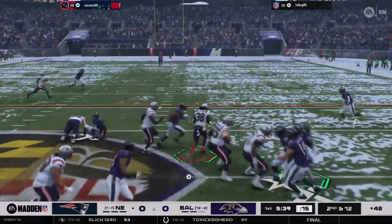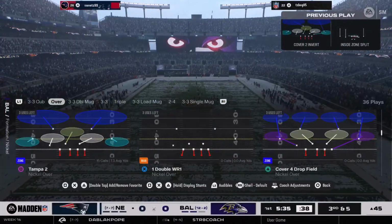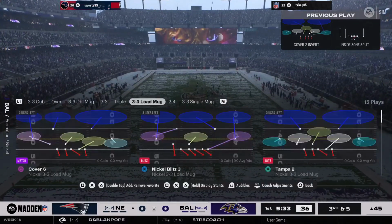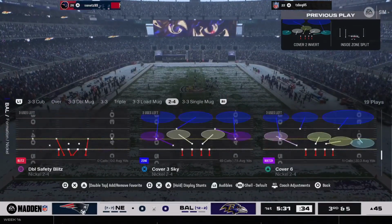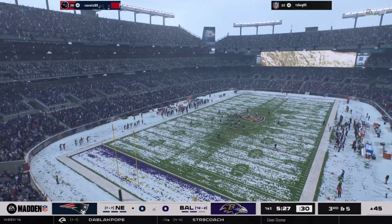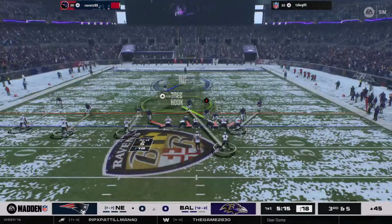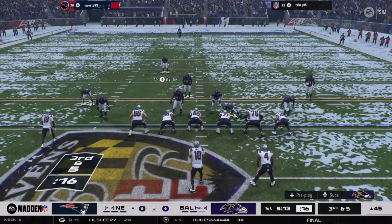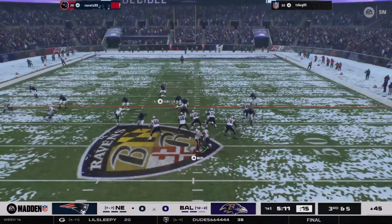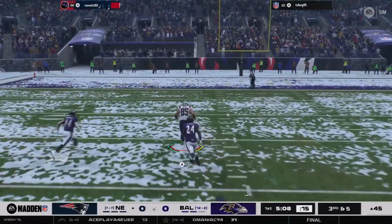Here's 2nd and 12. Again, it's Stevenson. And across midfield he goes into Raven territory. And he's able to get more than half of what they needed. That brings up a 3rd and 5. Now, this defense for the Ravens, they were very good in the victory a week ago over Cincinnati. And as in any game, takeaways are always a big key. They're always discussed on defense.